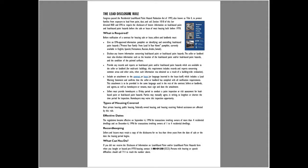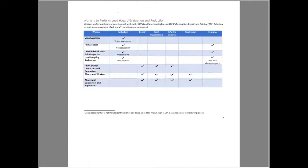There was a handout about the lead disclosure rule, which walks you through the requirements, when it needs to be done, a linkage for the attachment, I believe, is part of this. And then we also, this was a description of the certification that's needed.